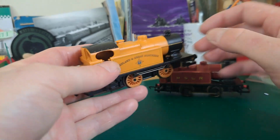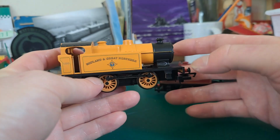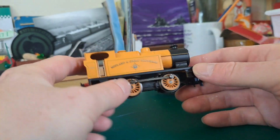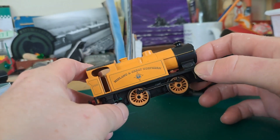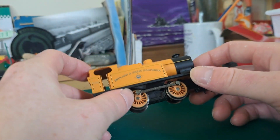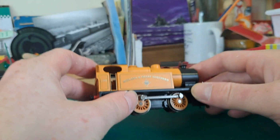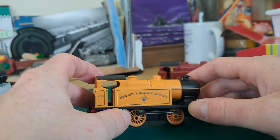I wouldn't see Hornby putting too much effort into making the chassis any better, because it's a £50 locomotive that probably cost them a pittance. The most expensive thing has probably been the livery application, which thankfully has been done fairly well. So I'm going to put this on the railway now, because we waffled on for a bit.